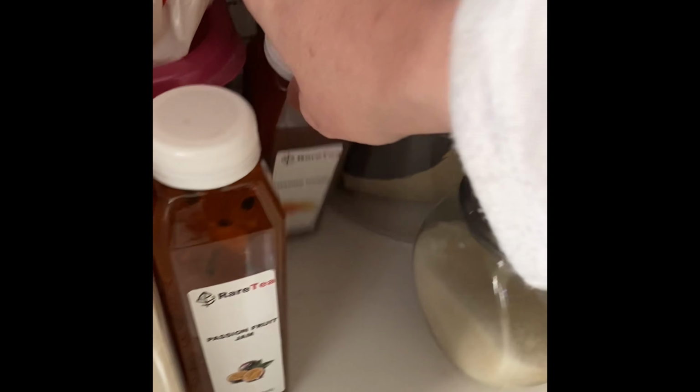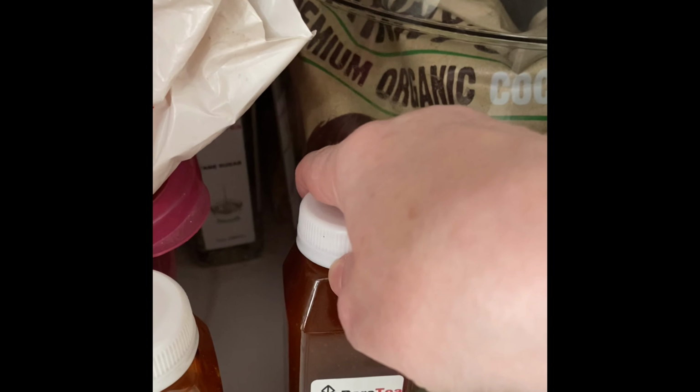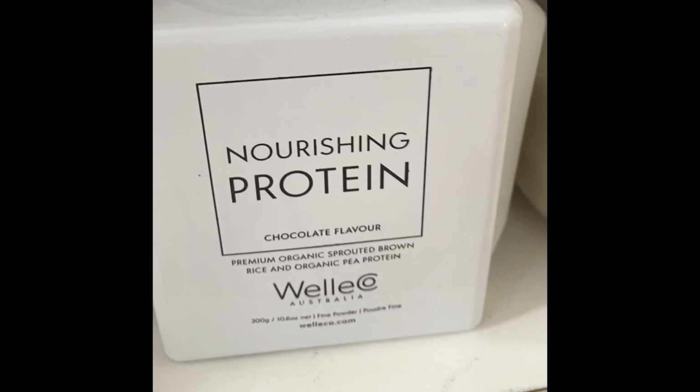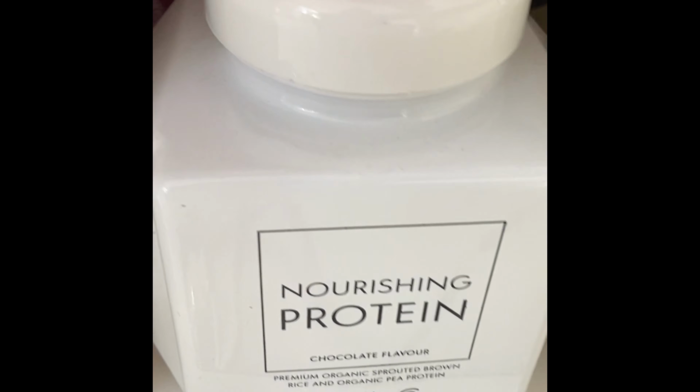passion fruit jam. You can make cold or iced teas. They have all these recipes online. There's mango puree, and there's some more sugar. I don't think there's anything else back there. So cane sugar, mango puree, passion fruit jam, my protein powder. This is one of the best protein powders, by the way. It's all natural, no crap in there. It tastes good. So here's the creme brulee.